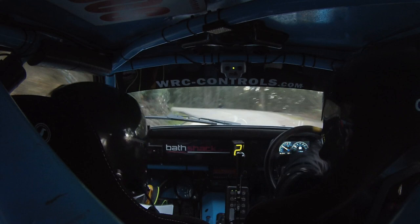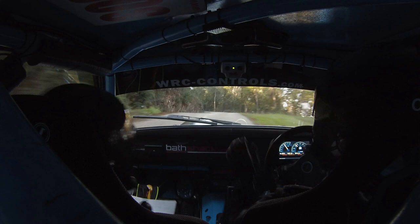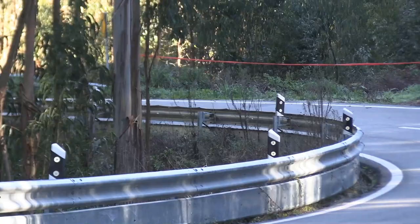4 right long, no cut. 40, 2 left, 150 up the middle. 3 left, 60, 2 left long, 60.